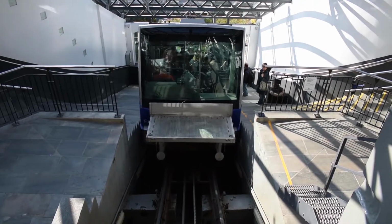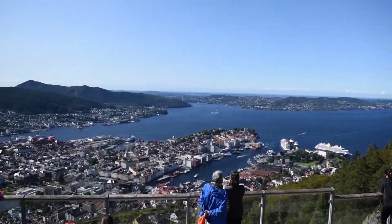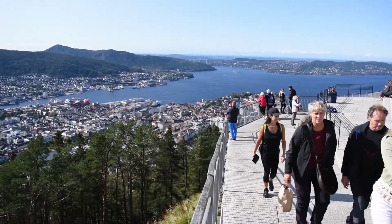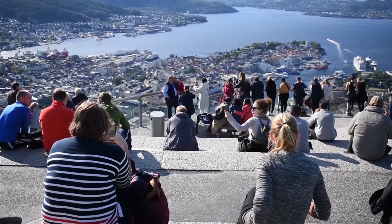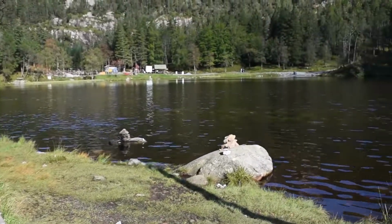On one side you can walk up and down Fjords, but I'd recommend you go the other route and get the Fjord barn and funicular and watch the view unfold before your eyes as the carriage ascends the mountain. From Mount Fjords you'll be treated to incredible aerial views of Bergen, and atop the mountain there are also several nature trails that go through Troll Forest, as well as a restaurant, cafe and gift shop.